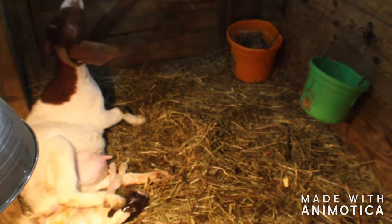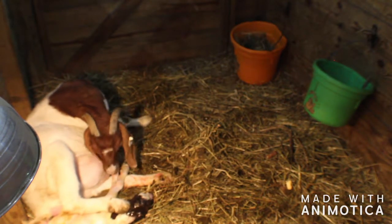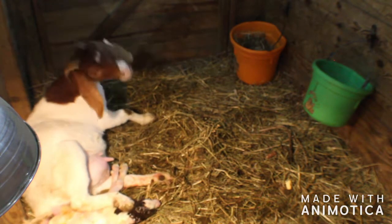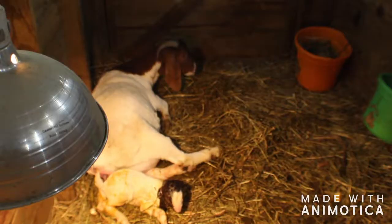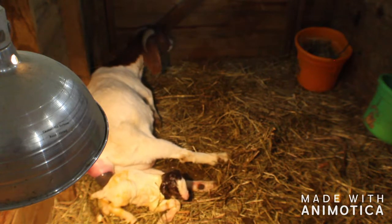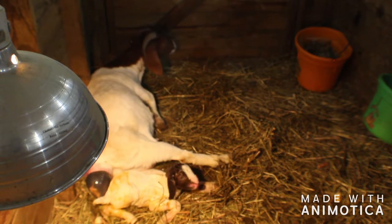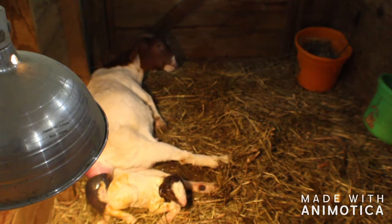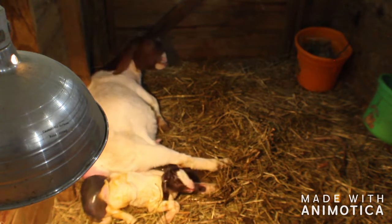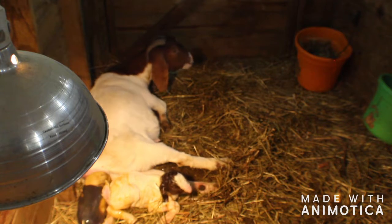Well, guys, that was difficult. I didn't think that kid was going to come out. Full-grown whopper. Here comes number two. This one should come out a lot faster. I don't really like the color of that bag, though. Well, but he's alive because he's wiggling. Well, it looks like it's wiggling.